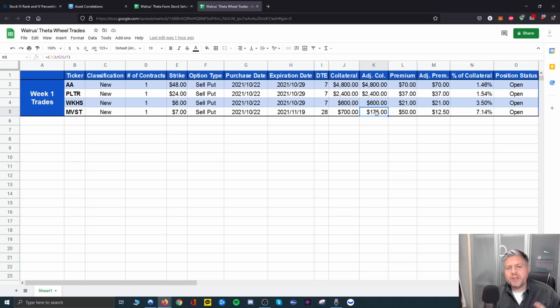I did an adjusted collateral column, and this doesn't really serve a purpose, but I usually try to sell weeklies, so I want to adjust and see how much effectively I'm putting forward for something like a 28 day expiration. So I basically just divided this by 4. You could see all of the formulas that I put into the sheet. The premium is right here. I adjusted the premium again just to carry it out over the 4 weeks, and I have the percent of the collateral all around.